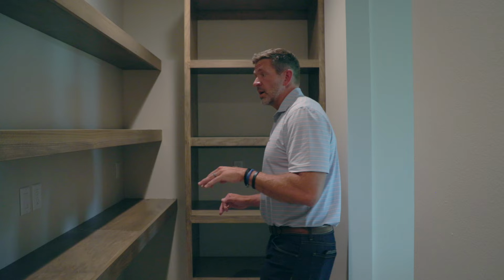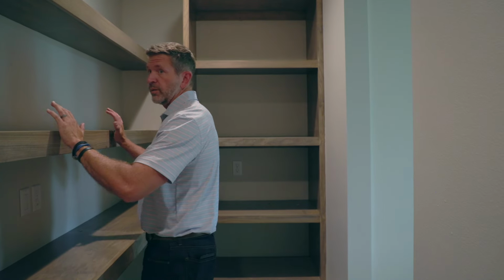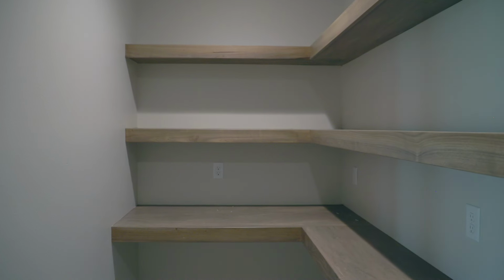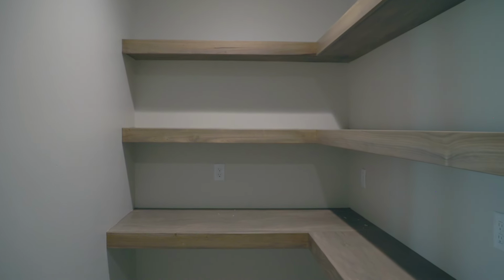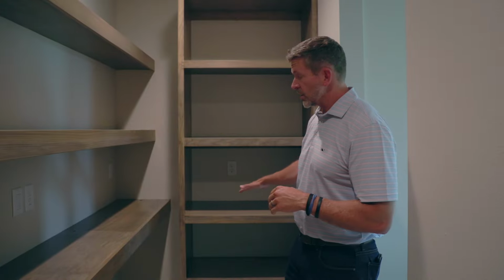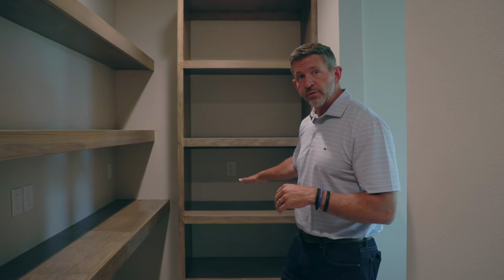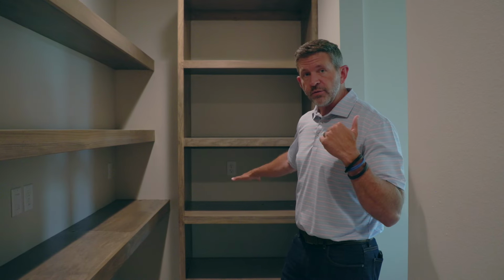Much like the master closet, they've got wood shelving. Wood shelving is so nice instead of seeing that wire shelving. I know we updated our pantry to the wood shelves, and I'm telling you what, it was worth it. Stuff sits flush. Tons of space. I like this here because you can stack all sorts of stuff in here. This probably is meant for a microwave right here just because they've got a hood vent.